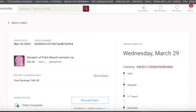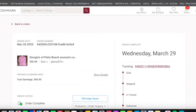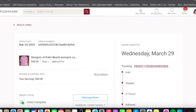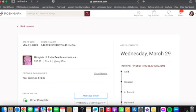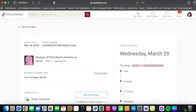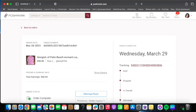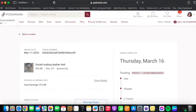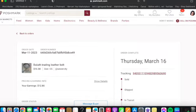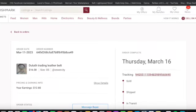This Giorgio of Palm Beach, this was a cashmere sweater. It was beautiful. It's a $300 sweater. I had it probably for 6 months, and I got $50 for the sweater. Giorgio's of Palm Beach, it's not a well-known brand, but it's beautiful, beautiful quality. This is a heavy, heavy cashmere. It was gorgeous. This was a random item. It was just out of my closet. It was a Duluth trading belt. I got $6 for it. I had that on for about 6 months.